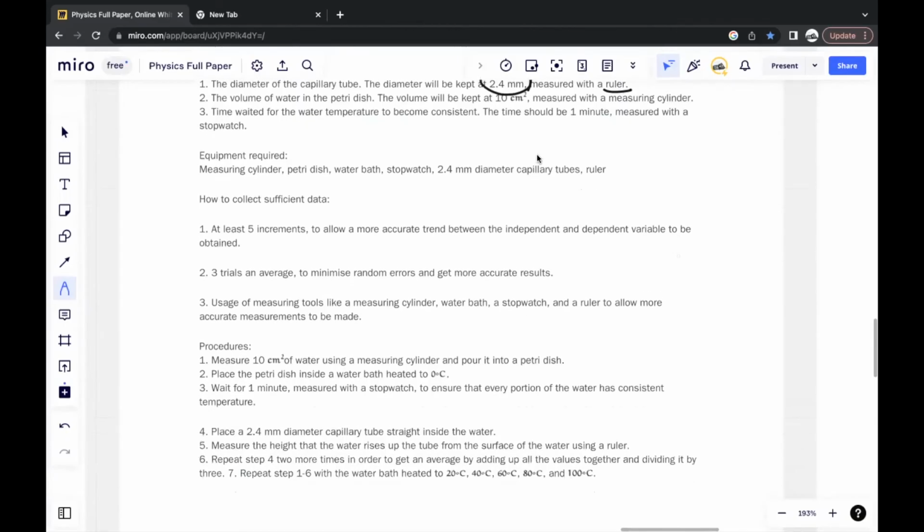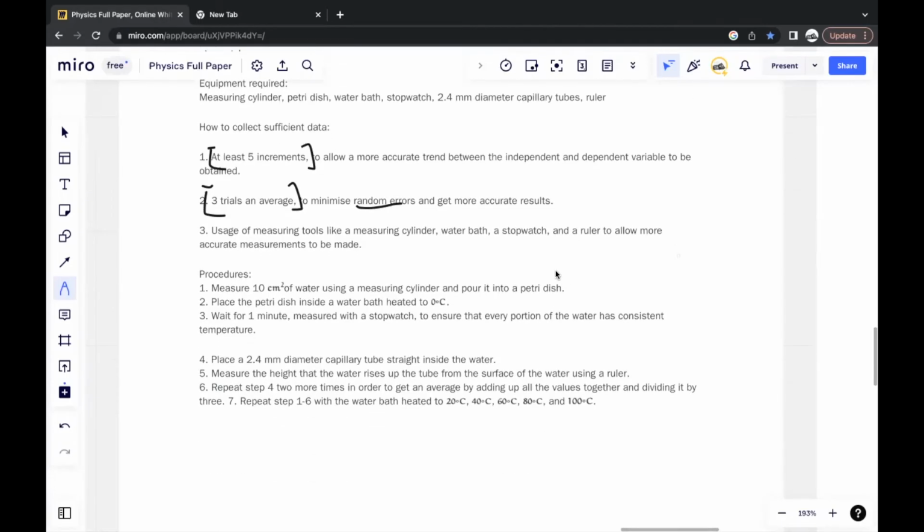I mentioned this in the science video. It's always at least 5 increments, 3 trials and an average in order to minimize random errors. And usage of measuring tools like measuring cylinder, water bath, stopwatch to allow accurate measurements to be made. Procedures are quite simple. So you measure water using a measuring cylinder. Whenever you measure anything, you always mention which measuring equipment you use. You pour it in a Petri dish. You place it inside a water bath heated to 0 degrees Celsius.